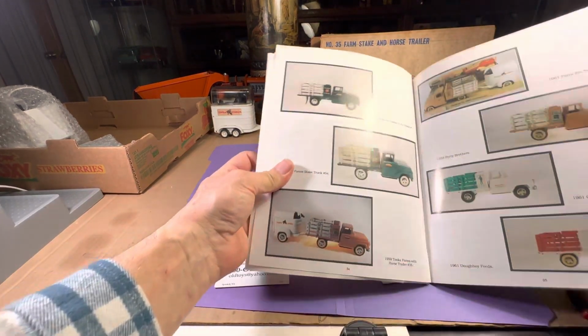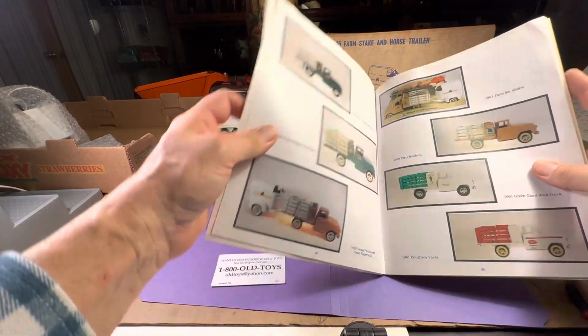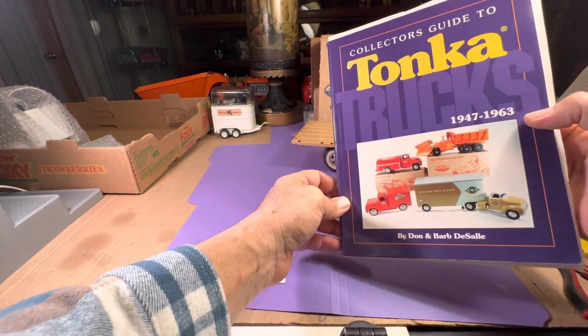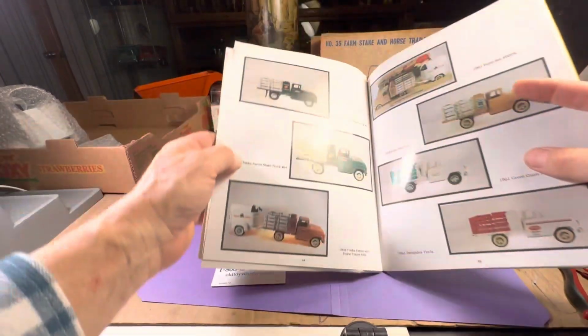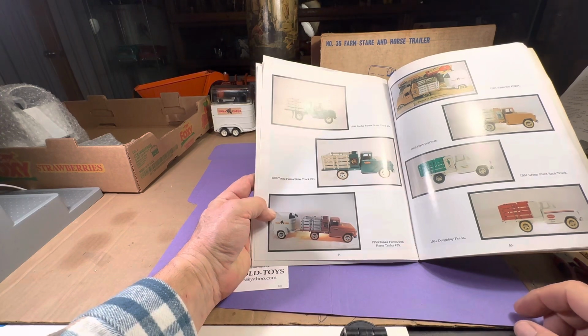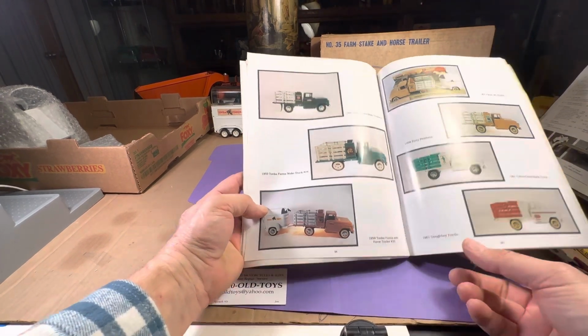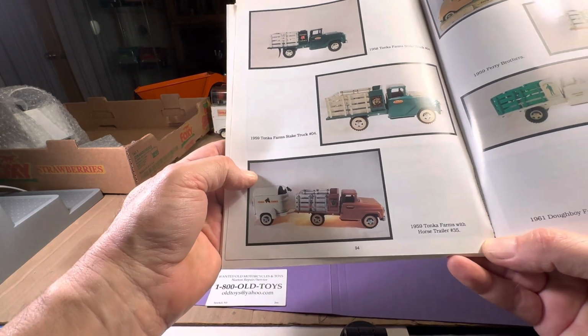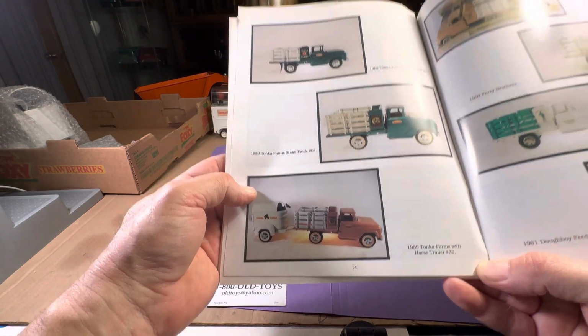horses and the accessories, I wanted to show this book produced by the DeSalles. It's a very good book. It doesn't have everything in it, but it has a lot of good information and a lot of pictures. So over here you could see this is the 59 Tonka Farms with horse trailer number 35.